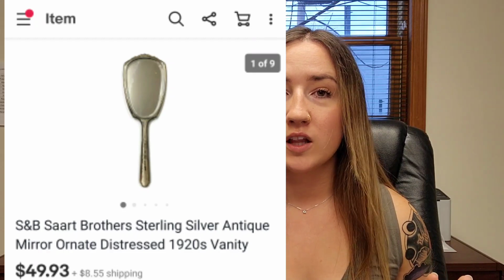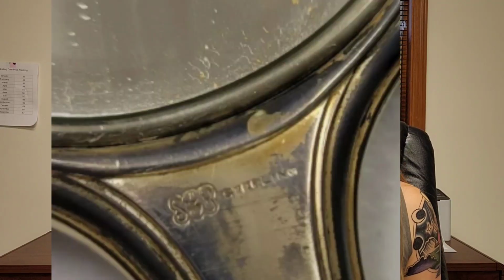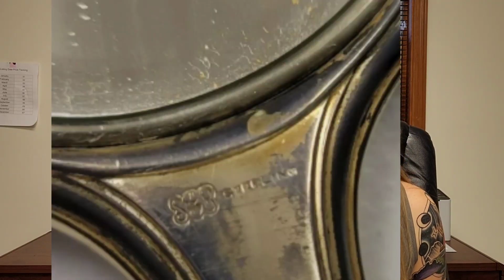It was really high quality and heavy. And when I looked at the back, I saw that it was made out of sterling silver, which usually is a good indicator of a high quality product if it is labeled sterling silver. And a lot of times it is an antique item. So this one was actually labeled S&B, which I later found out was Sart Brothers.